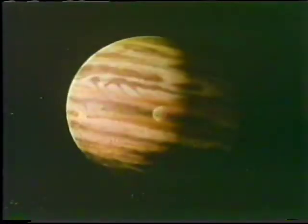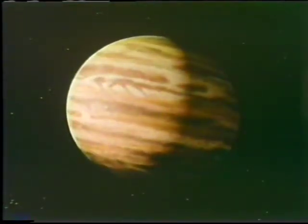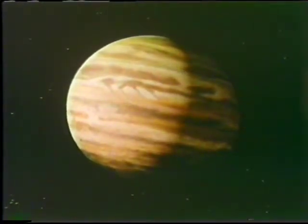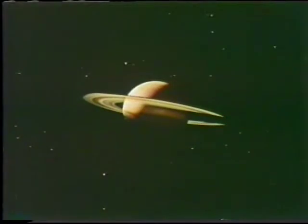The word planet is derived from a Greek word meaning wanderer. Planets were called wanderers because they were observed to change their positions relative to the stars. The planets of our solar system are divided into two main kinds. Gas giants are the planets Jupiter, Saturn, Uranus, and Neptune. They are composed mostly of gases.